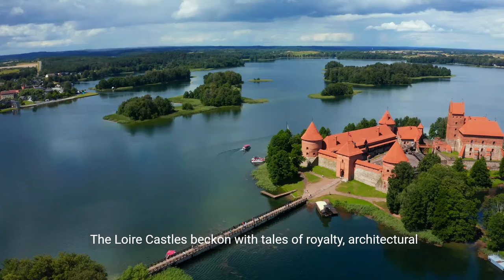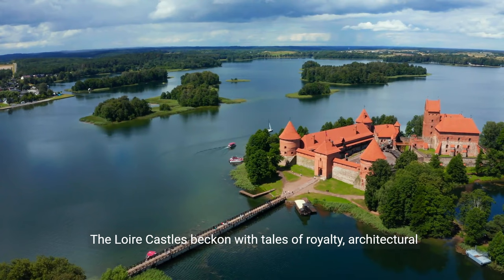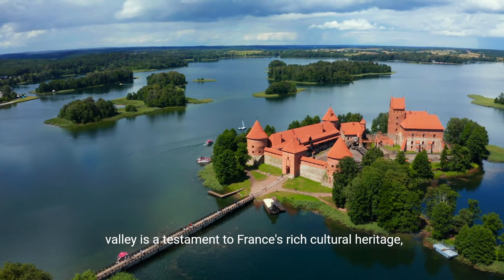The Loire castles beckon with tales of royalty, architectural splendor, and natural beauty. Each castle in this historic valley is a testament to France's rich cultural heritage, inviting you to explore its grandeur.